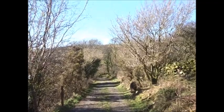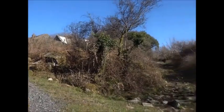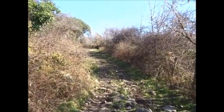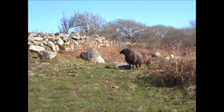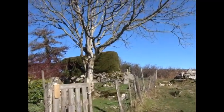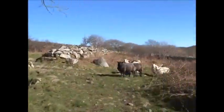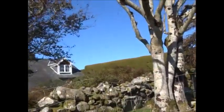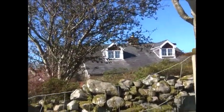The gravel track ends here, just round there at the house. And this is where the footpath starts to deteriorate a bit. It's the black sheep of the family right there. And I just saw a cat, so the cat's at home at least. But it took off, of course, when it saw me. They probably don't see too many walkers up here. I like that house. It's got nice dormer windows.